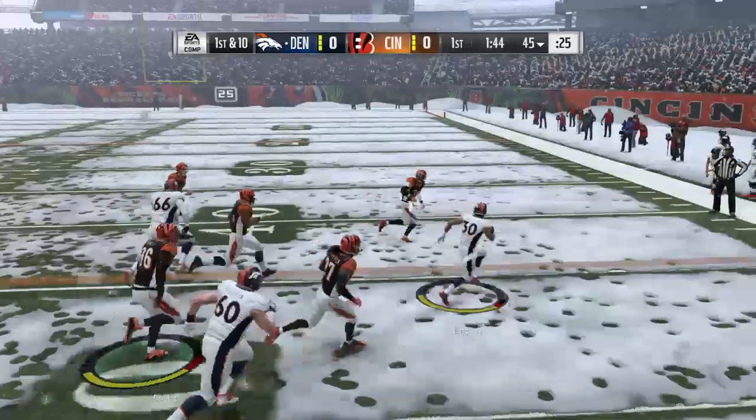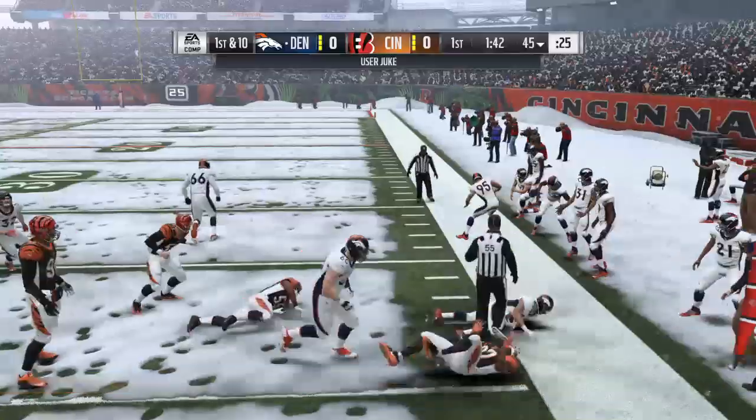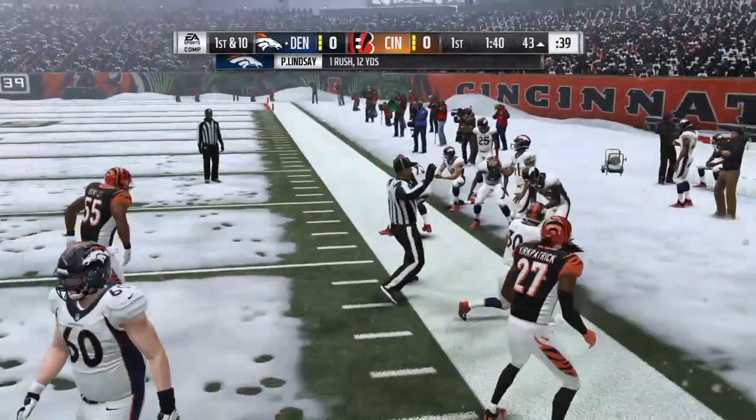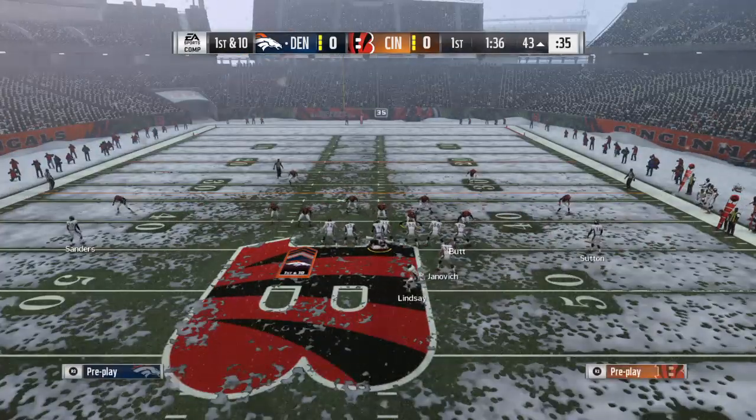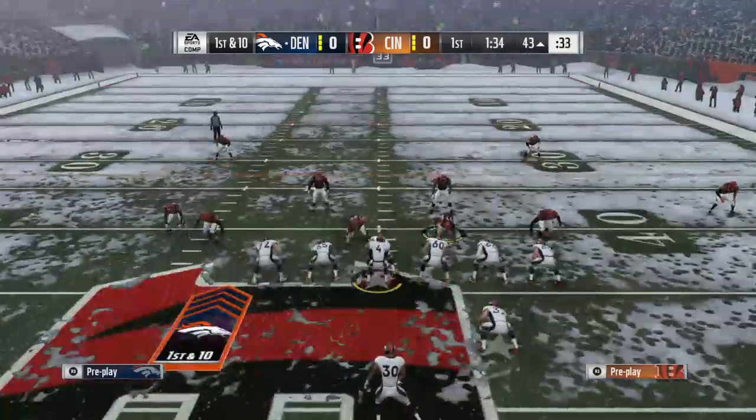Now they'll run it on the toss. And taking it across midfield and inside the 45. Nice way to start the drive. A gain of 12 and a first down.